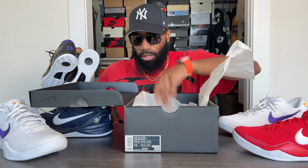So nothing else on the inside of the box. Taking out these shoes right here, what do you guys think about them, man? I still wasn't able to find the gray pair in the past 2 days. I've been hunting for it, I can't really find it. At this point, I'm just gonna say, whatever, it is what it is. But this is the shoe, man.